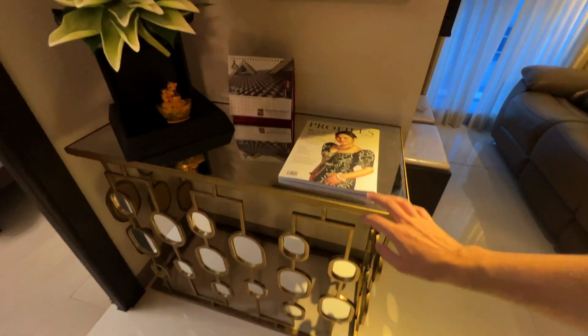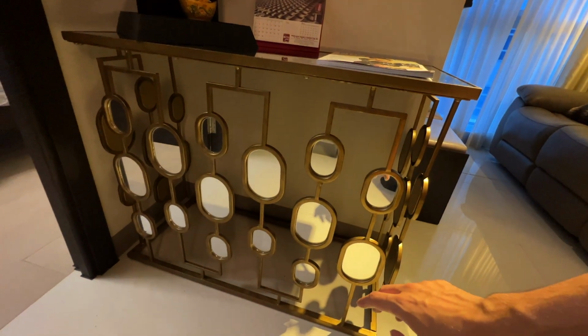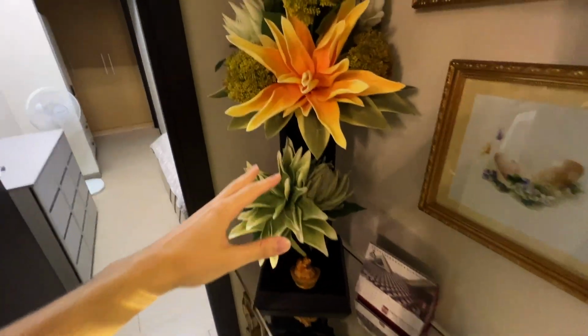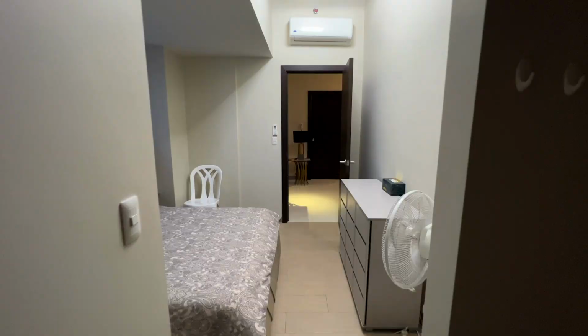I really do like this table that they've got positioned in the corner. Super stylish and elegant. And these panels in which you see are actually mirrors. And in the corner are some really nice artificial plants. I believe they're artificial. Stepping through here, we enter the master bedroom, which is the 2nd bedroom of the unit.